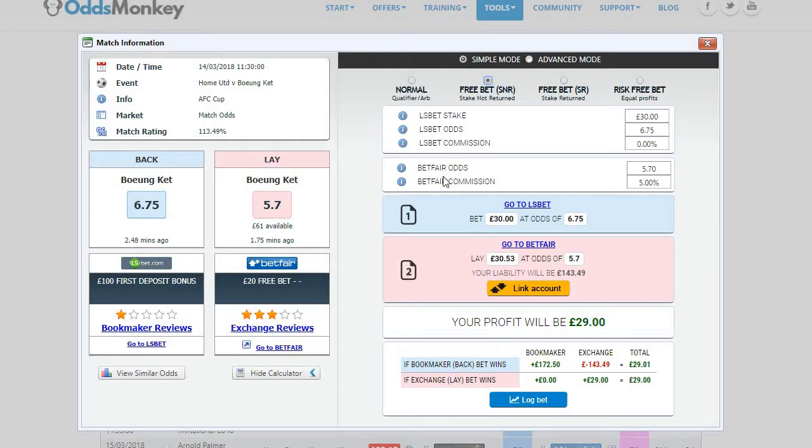The Betfair odds, so the exchange bet is basically here. So I had to lay that bet off at £30.53, which meant that I had a liability of 143. It's important to get your head around this, because I think a lot of people are put off by it, but for this particular bet, to make this particular profit, you need to have that money in your exchange account.